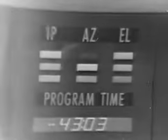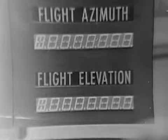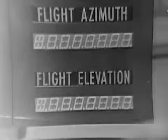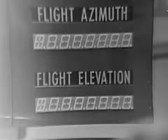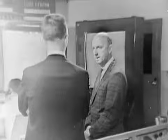Some of our other systems, too, such as programming and timing, keep the count going and tie all the records together. The displays up here come from a computer, which is able to take digital information from the radars or other sources and make different computations and give you displays such as you need to run an operation.